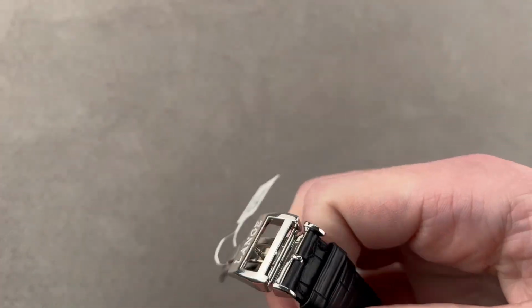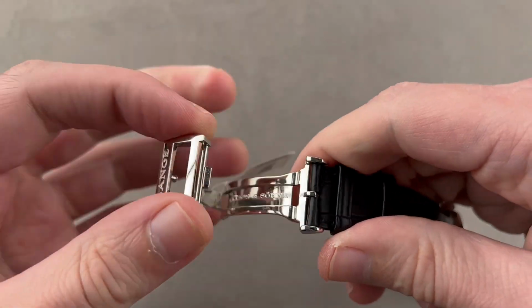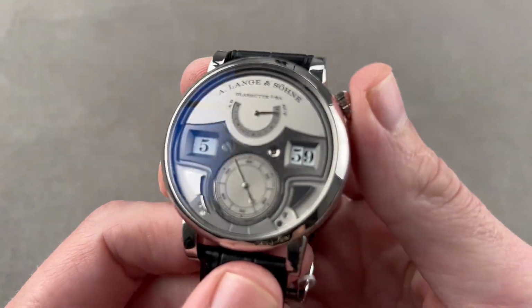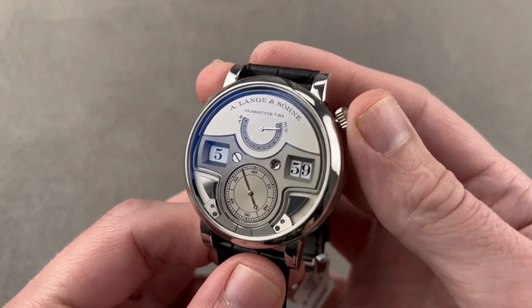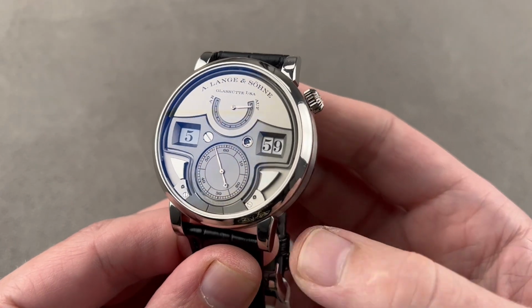And it includes a feature rarely seen on Lange watches, which is a full deployant clasp for additional security on the wrist. That said, I have an even more spectacular Lange on hand, and it is the Zeitwerk Decimal Repeater. Yes, decimal repeater, not a mere minute repeater. First, the Prestige.